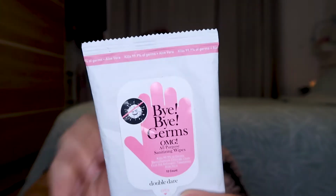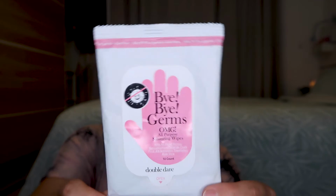And I also bring these little Bye Bye Germ wipes. These are just the all-purpose sanitizing wipes. You can use them on your hands, or you can use them on any surface that might get sticky. Keeping in the line of feeling clean, I have a toothbrush, toothpaste, and mouthwash. I like to bring the little mini kind with a little protective head to cover the bristles of the toothbrush.